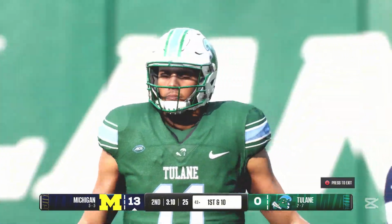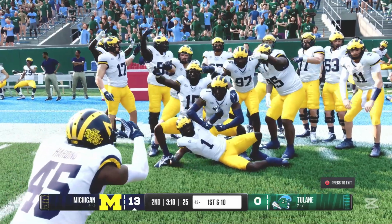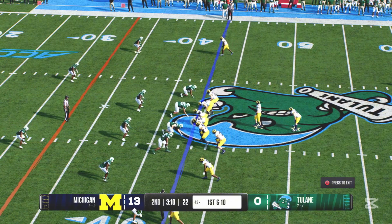Man, that is picture-perfect cover zero. When I'm in cover zero, I'm bringing pressure, and that ball's going to come out. Look at the defense. Ready for that ball to come out of the quarterback's hand. Nice job breaking on the football and going and making the interception.